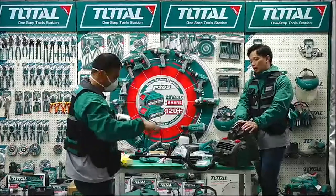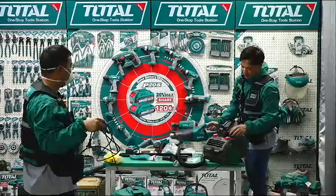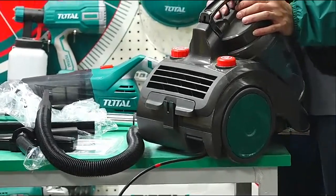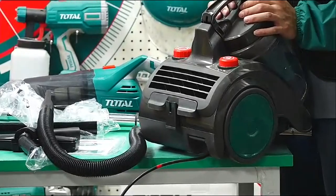Unlike this one, the red mark means warning. So when I see this red, I need to stop and not pull too much. Yes, you should stop. Otherwise, it will damage it.